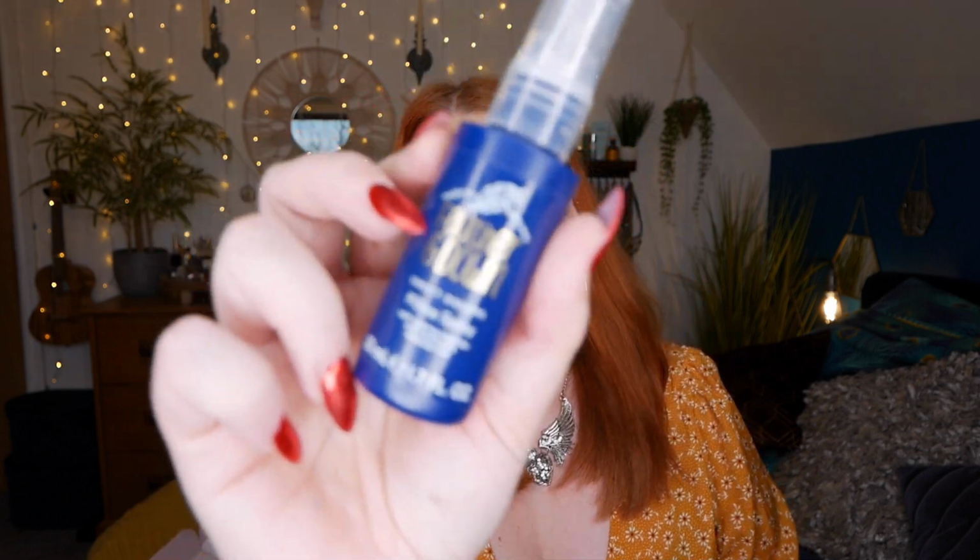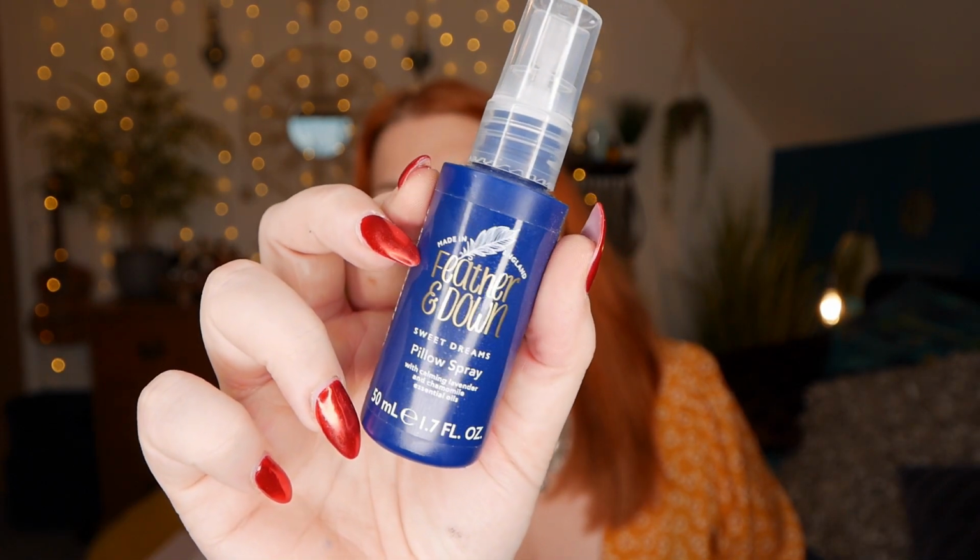So there you go. Oh, we've got one more item left, and it is a sleep spray. This is by Feather and Down, Sweet Dreams pillow spray with calming lavender and chamomile essential oils. And we've got 50 mils there.